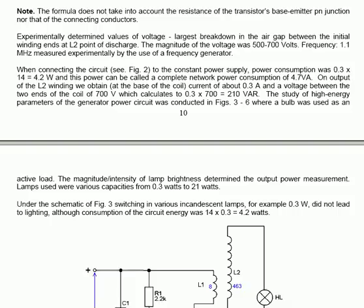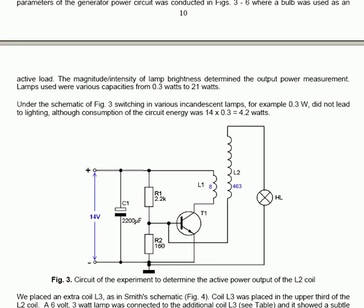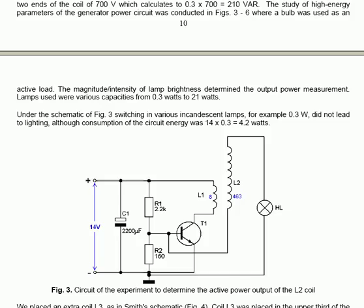circuit. They decided to add on a third coil, the L3 coil of 10 turns. They put it in the upper third of the L2 coil physically. A 6 volt 3 watt lamp was connected to the additional coil L3, but the lamp only showed a subtle glow. Then they decided to put a capacitor in series with the winding L2. So L2 goes through a capacitor to earth. The L3 10 wind coil is still feeding the lamp.